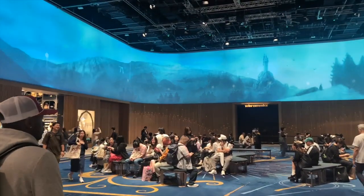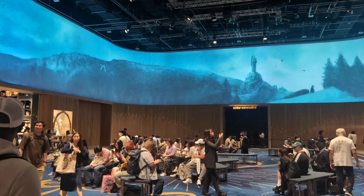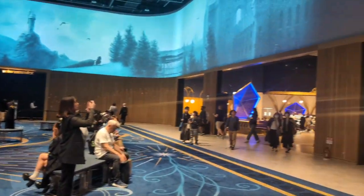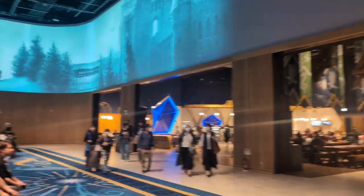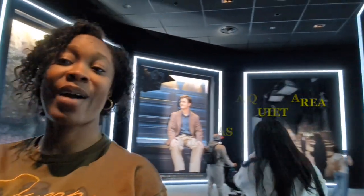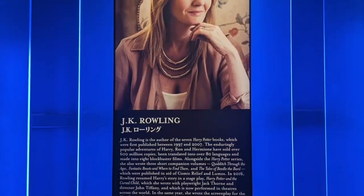So the first thing, you come right into like this lobby area, and then you have the cafeteria, it looks like, on that side, and then you have some shops in the Harry Potter studio in Tokyo. And the first room you come to, it's just so amazing. Like, look at everything.